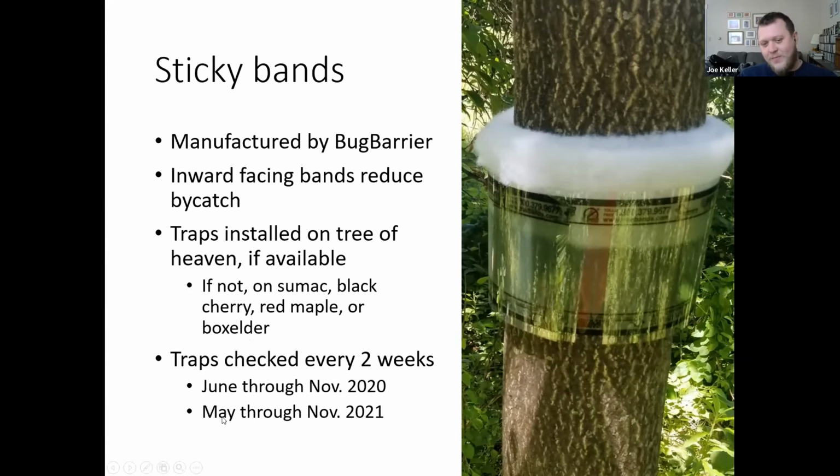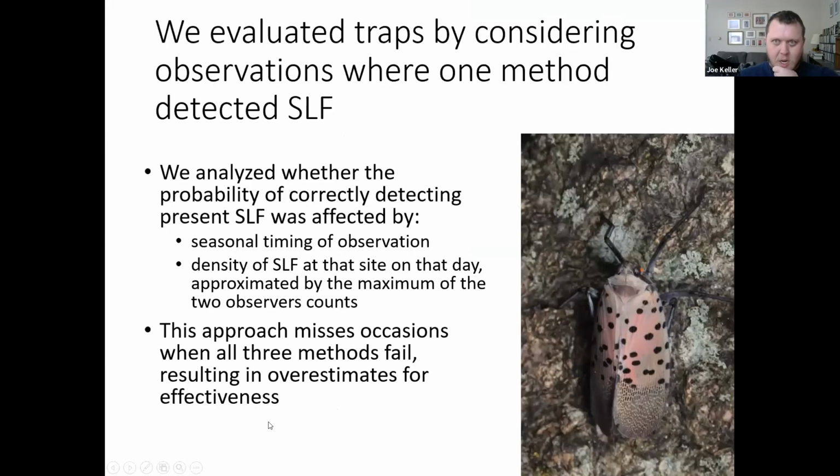And then we did it for the whole season this past year, May through November in 2021. And we evaluate these traps by considering the cases where one method detects lanternflies. So if one method said there's lanternflies there, we ask, did this trap also detect lanternflies there? And we analyzed whether the probability of detecting lanternflies was affected by the seasonal timing of observation and the density of lanternflies present at that site.